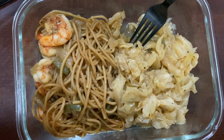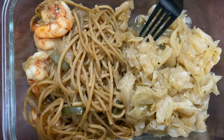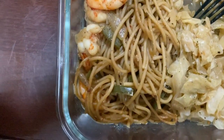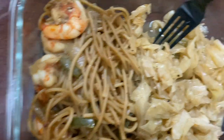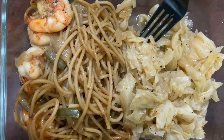Y'all, I was so hungry. I started eating already, but this is today's lunch. Some stir-fried cabbage and some stir-fried shrimp and noodles. These are wheat noodles. And it is delicious. Well, I haven't gotten to the noodles yet, but the cabbage is slapping. So yeah, this is my lunch, and it is 2 o'clock.